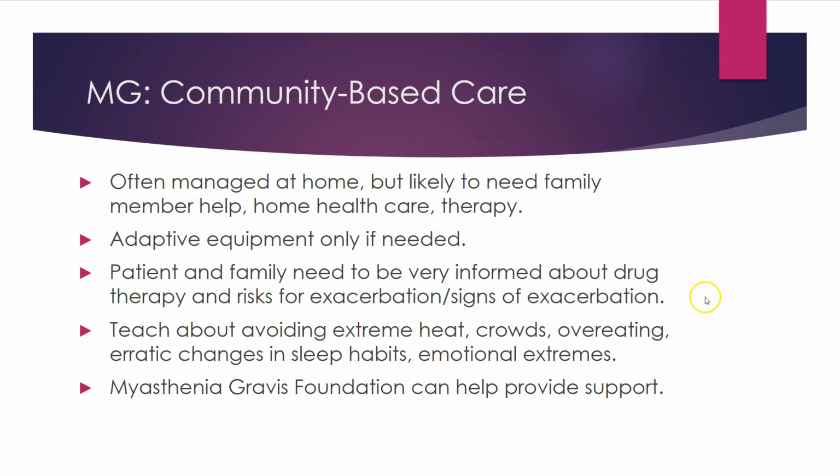They need to be informed about the multiple drugs that they might be on with this one, as well as signs of exacerbation or signs of medication complications. We need to teach about avoiding extreme heat, crowds, overeating, changes in sleep habits, or emotional extremes, as that might trigger MG. We can direct them onto Myasthenia Gravis Foundation, which is an excellent support for these patients and their family members.